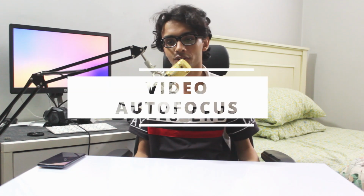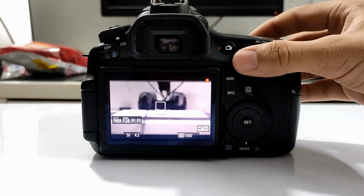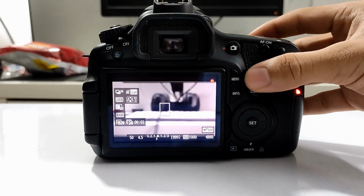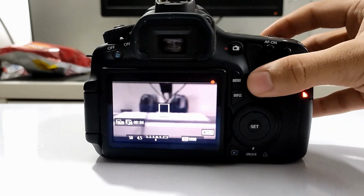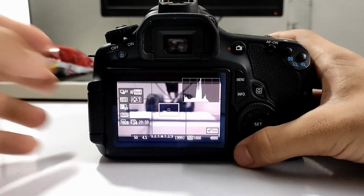But everything isn't perfect with this camera. Obviously, there are some cons, but to me they weren't that important because I'm more of a photographer. I take photos. These cons are mostly related to video. Starting with autofocus, or lack thereof. It has no autofocus in video mode at all, which is kind of peculiar because Nikon had autofocus at that time for video, but whatever.